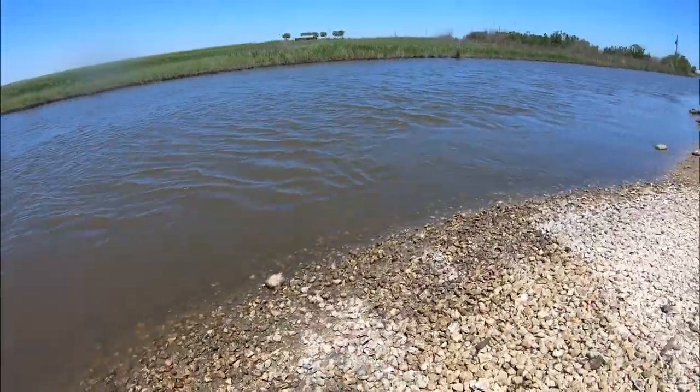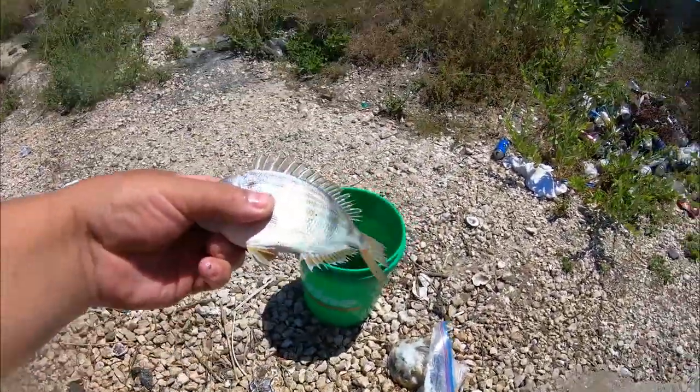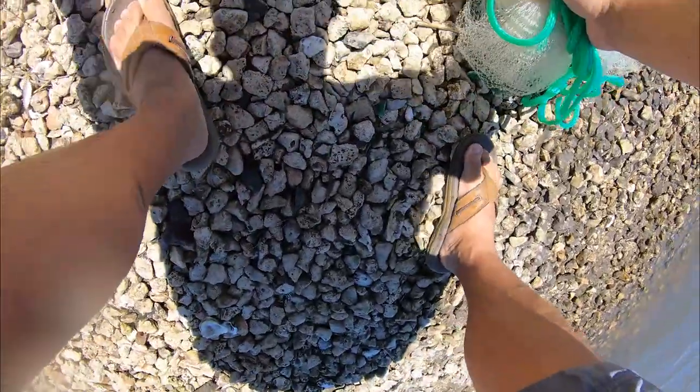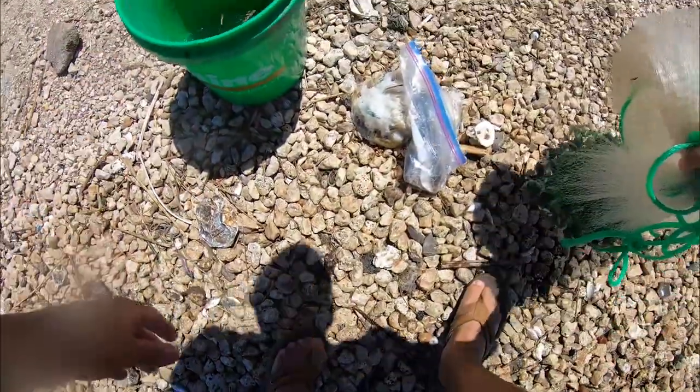Caught a big old piggy perch. That'll be good bait. Pretty good size one. All right, I think we got enough bait to mess around.